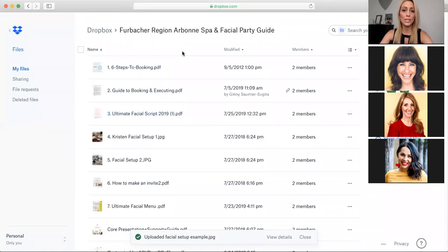And you always want to let your hostesses know to keep the setup simple. So that means what you want to have them do is clear off one main table where everyone is going to gather around to do the actual facial, okay? And then a small countertop to have some fizz. If you want to have a little bit of wine, go ahead. Grapes, you know, some vegan cheese and crackers, and that's it.